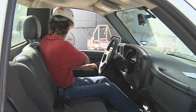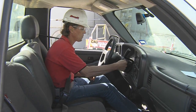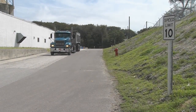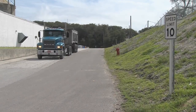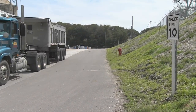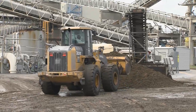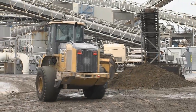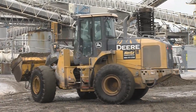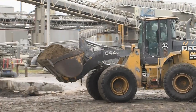Seat belts must be worn by everyone riding in a vehicle if it's designed with seat belts. When driving in the mill, obey all warning signs. Do not exceed the maximum speed limit of 10 miles per hour. Vehicles from very small to very large are present in the mill. If you're in a small vehicle in an area where heavy machinery is operating, use extreme caution as you may not be seen.